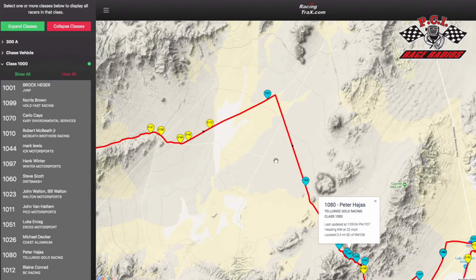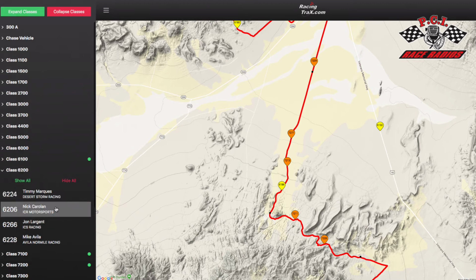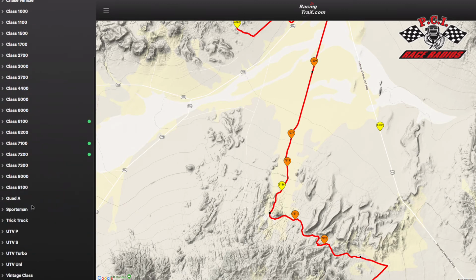So it does look like Brock is running away with it a little bit so far. Not really a surprise to anybody. Let's see. A lot of people asking about the UTV class. So let's turn off Class 10 here for a minute. Let's go look at the UTV class. Which UTV class would you guys like to see?